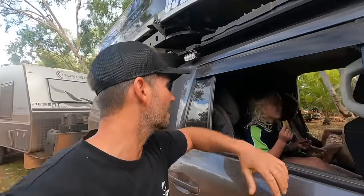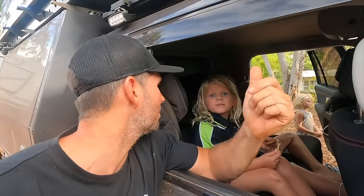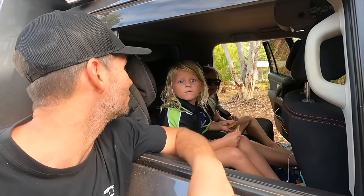Here we go. So we made it along this Central Arnhem Road. 700 k's of dirt. I tell you what, the cruiser, the van, everything's performed brilliantly. Even the kids. Well done, kids. I'm going to give you a little round of applause with one hand. How good is that? Because you did a really good job.